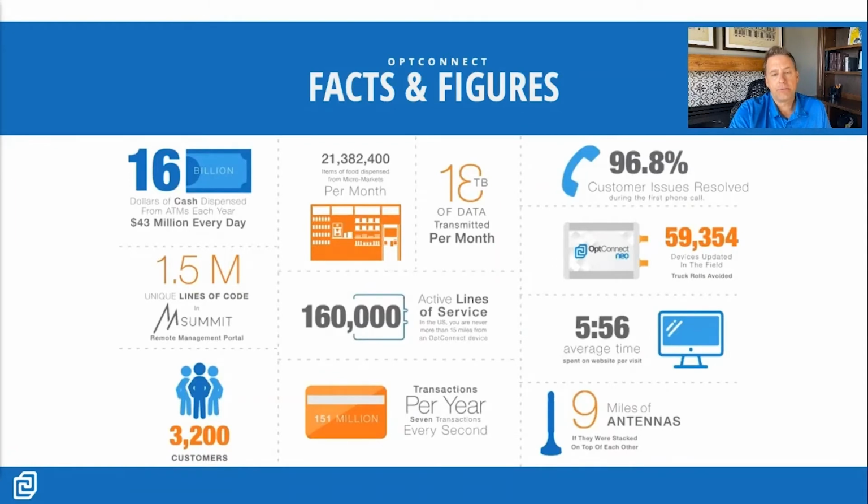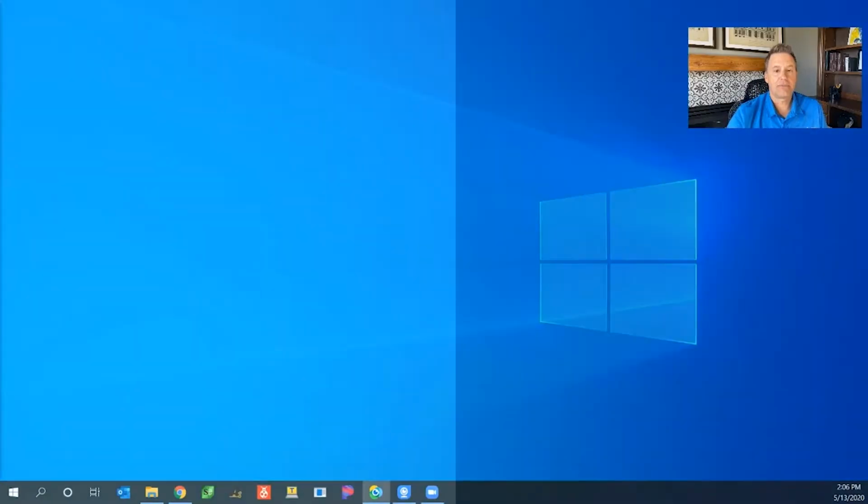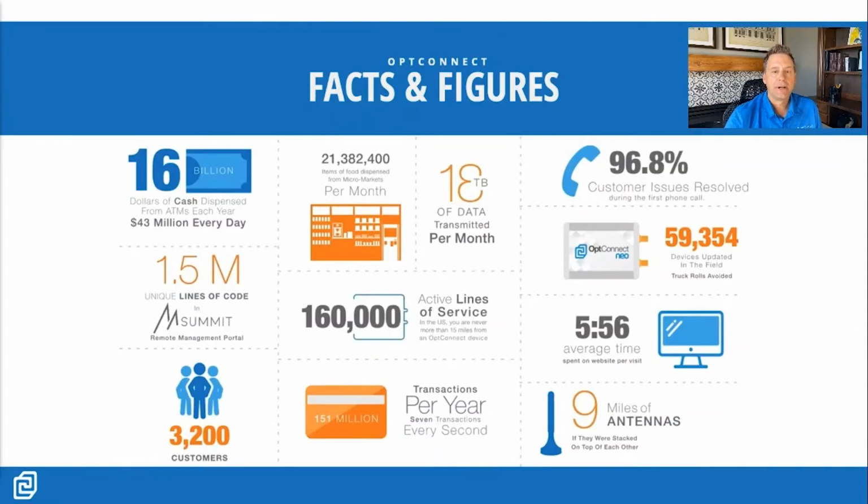Essentially, we've been doing this over 10 years, so we've gained a lot of experience. I like to really highlight the top right there, 96.8% of customer issues are resolved within the first call. So in the wireless space, we have cellular connections out there. There are issues with the cellular networks. They go down. There are reception issues. There are issues that need to be resolved immediately so that you can get your devices up and running quickly.